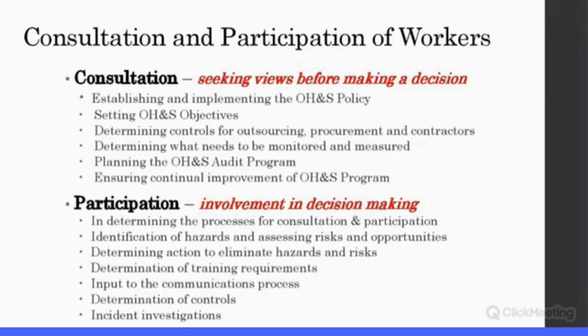The same with setting objectives. Present the objectives during a town hall meeting, present them during a health and safety committee meeting, ask for feedback, and then document the feedback. So that's one of the best ways to demonstrate consultation. It is through a well-structured, robust, defined safety committee process.